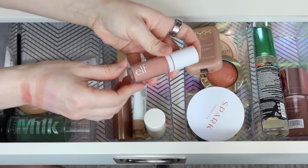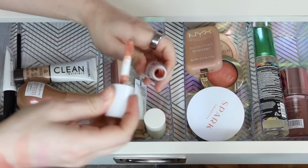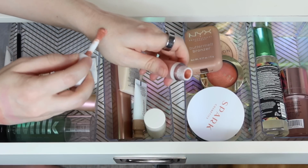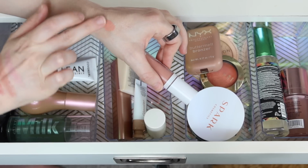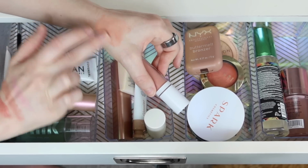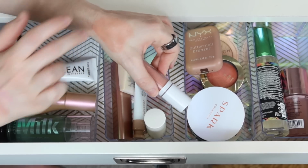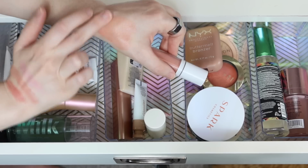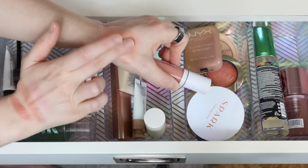The e.l.f., I still love this so much. The e.l.f. Camo Liquid Blush in Peach Perfect. This is fantastic. Now, this is very pigmented, so you only need one little dot like that per cheek. I haven't tried any other shades from this line, but this shade I can apply directly to my cheeks and blend out with a brush, and it doesn't end up patchy. It doesn't lift up my foundation. It's just a beautiful shade. This is the perfect peach for me.